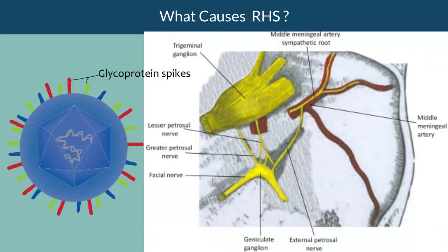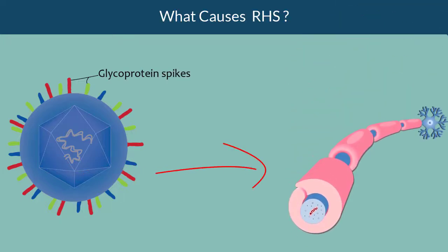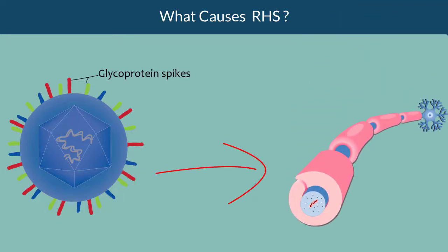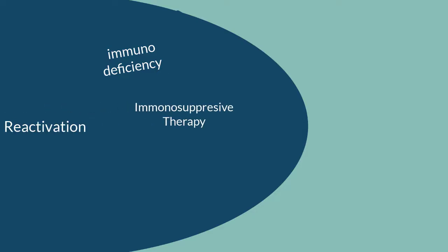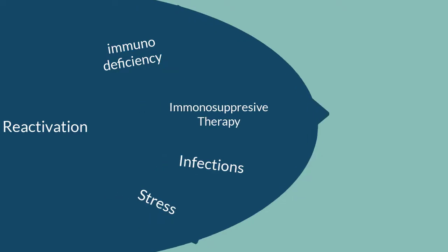The virus can also spread down the axon of other cranial nerves that share the common blood supply with the same ganglion. Reactivation needs some fertile conditions. This condition can be seen in persons who are immunodeficient, which may be due to HIV or any malignancy. The person might be taking immunosuppressive medication like steroids, chemotherapy, or radiation therapy. The virus can also reactivate if the person experiences infections or physical or emotional stress.